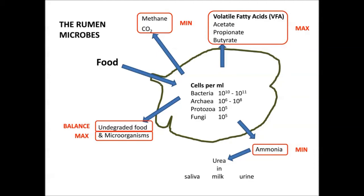So when food goes into the rumen, these microbes get to work on it, and they produce various byproducts. The main byproduct we're interested in is volatile fatty acids. This is a waste product produced by the microbes, but it's very useful to the cow. The main ones we're interested in are acetate, propionate, and butyrate, and different proportions of them are produced from different feeds. They also produce methane and carbon dioxide, and as we know, methane's a greenhouse gas, so we're very interested in trying to minimize methane production. There's ammonia produced as the microbes break down protein. They produce ammonia, and that goes across the rumen wall if it's in excess. And then going out of the rumen to the omasum, there's undegraded food, and there's the microorganisms themselves. And these microorganisms then feed the cow on high quality energy and protein.